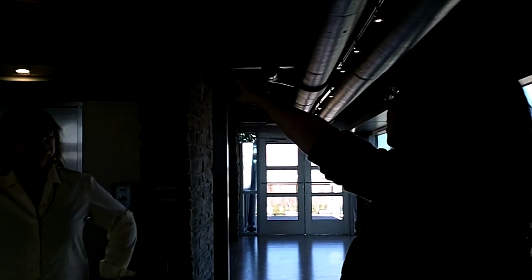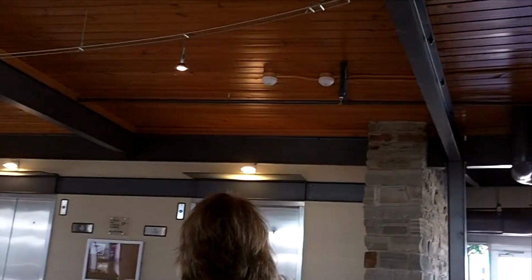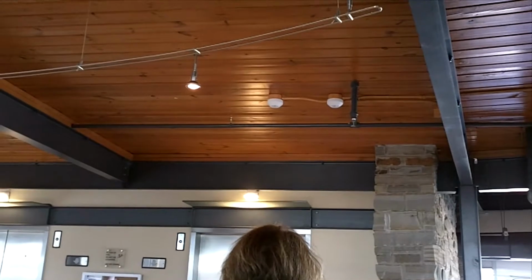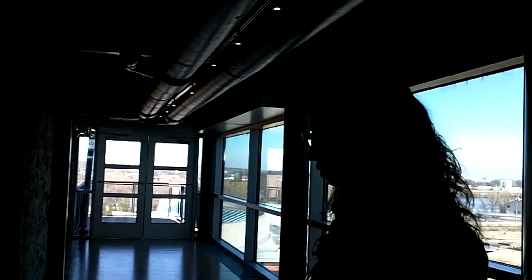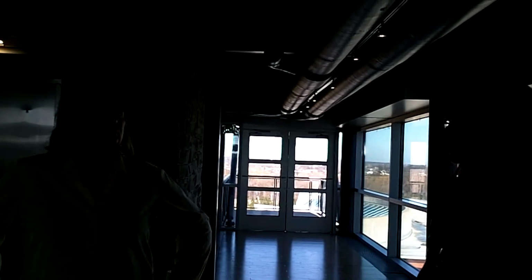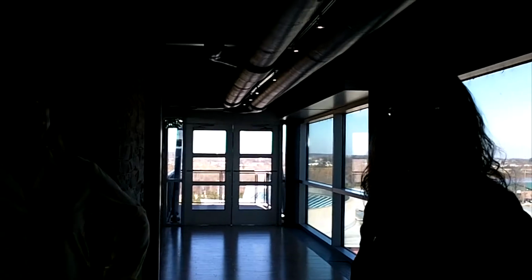Those two look like smoke detectors, but they're actually our light and motion sensors that help control the lights in this particular area up over the elevators. The motion sensors mean that if we're not walking around in here for a while, the lights shut off, and when we walk back in, they come on. So that definitely helps with the electricity. It makes too much sense. Why isn't everybody doing this?